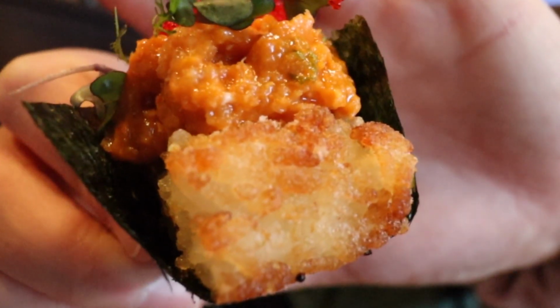Cheers. I like the rice on the bottom. It's fried, but it's not overly fried. Like I've had some that are just too crispy, I guess. But this one is a nice amount of friedness. And then the spicy tuna, not too spicy, but you definitely get a little bit of a kick.